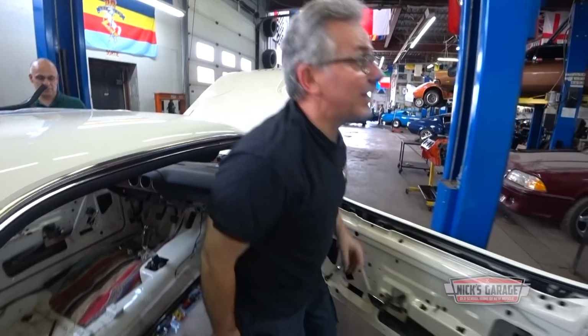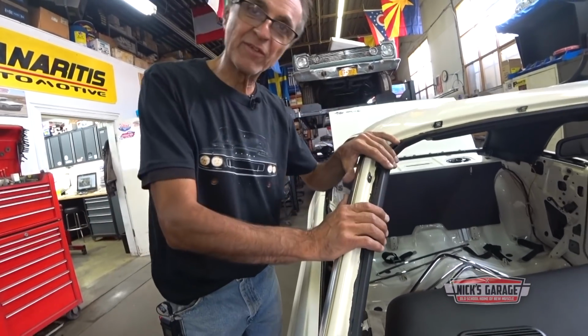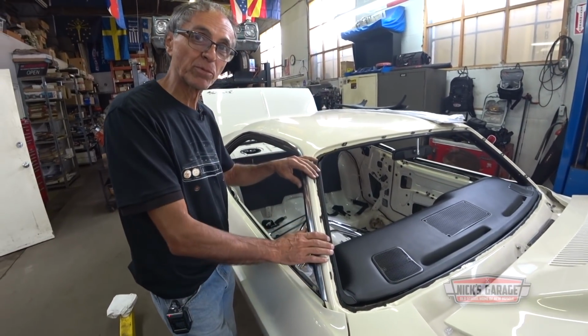Success! It went. That's it. You see, you get the right angle. And of course, they're 50 years old. They're very brittle. They break easily. I had a few of them break. So anyways, I got my last piece. I put it on here. And of course, you want to do it before you put the windshield on.